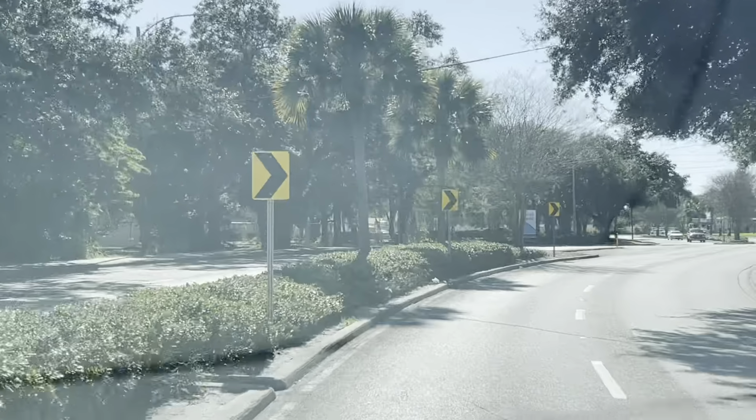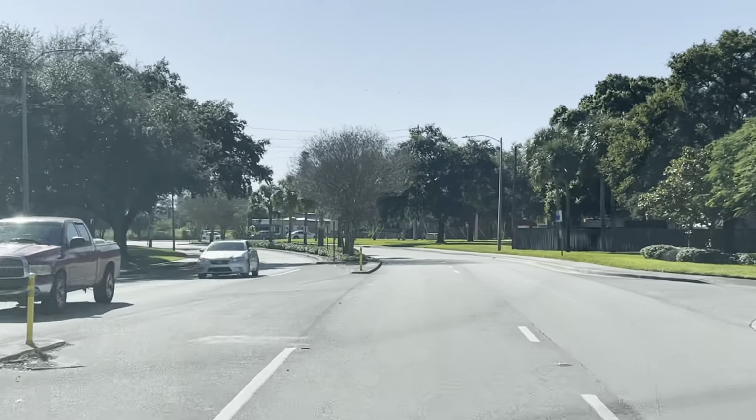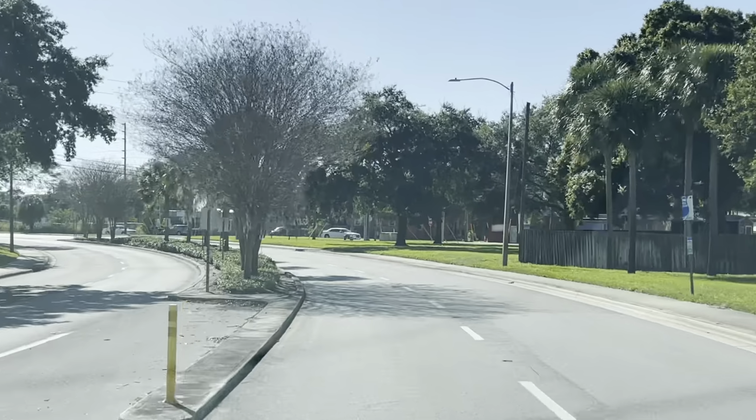Just pass me already if you're going to. If you're going to pass me, just pass me. There's no traffic. We've got like four cars hogged up behind us.